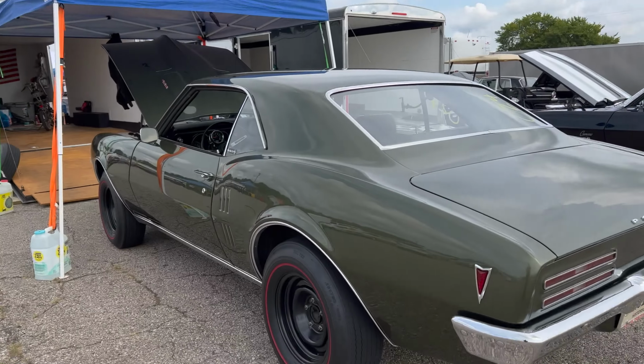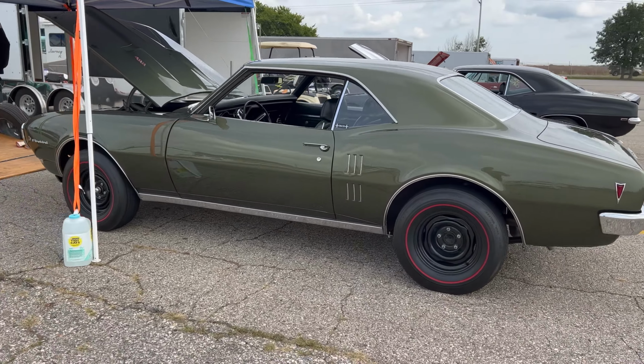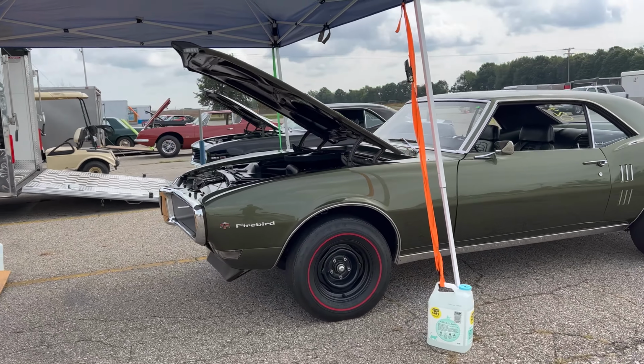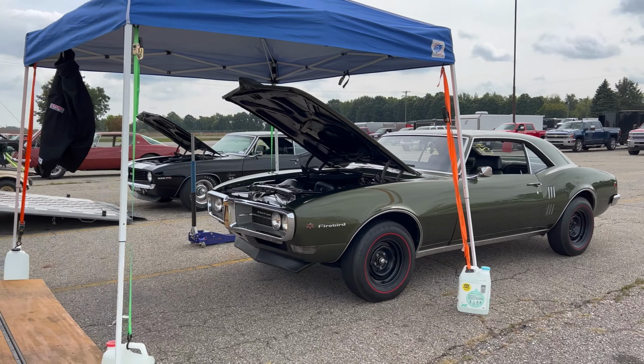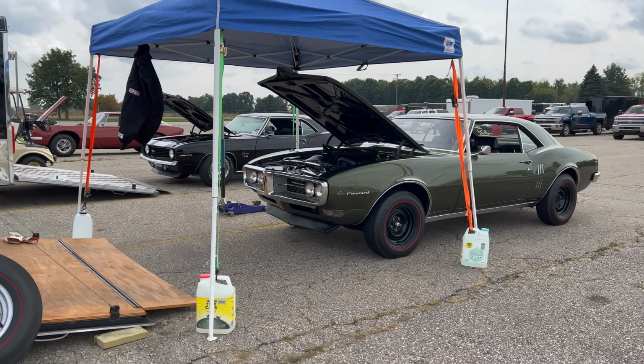Okay, as you just saw, we got it swapped out. So hopefully we can get this thing to hook better and get a few more RPM on the big end going through the traps. Looks way better with the steel wheels and red lines in my opinion, but anyway. We're gonna finish up some lunch and then we'll go back out.